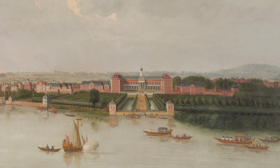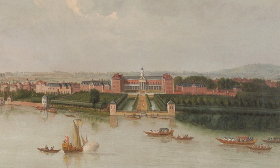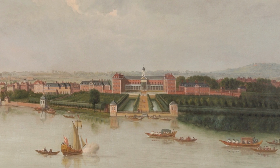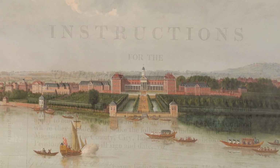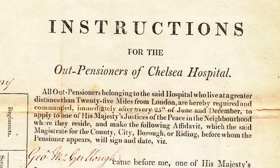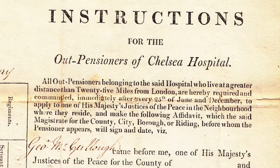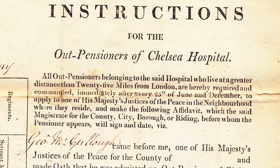By that time, despite Wren's extra buildings, the army had grown too large to enable all its old soldiers to be accommodated in Chelsea, and so a pension system was established to cater for the overflow, who became known as out-pensioners, to distinguish them from the in-pensioners, now affectionately known as the Chelsea pensioners, who live in the hospital.